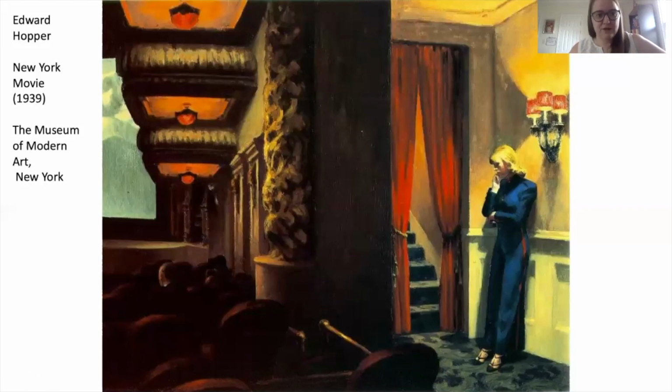Again, this one was titled New York Movie, which you might not have picked up on right away, but there is a movie screen over here, some very fancy lighting and doors, and these are the seats of the theater. Very different than a modern movie theater, obviously. Much more ornate, intricate.